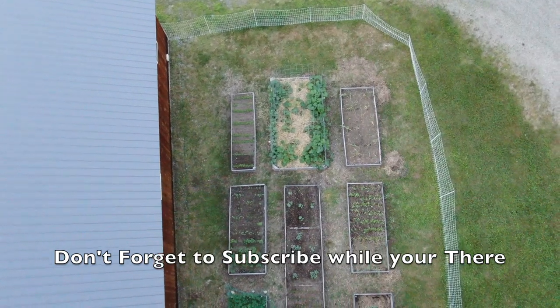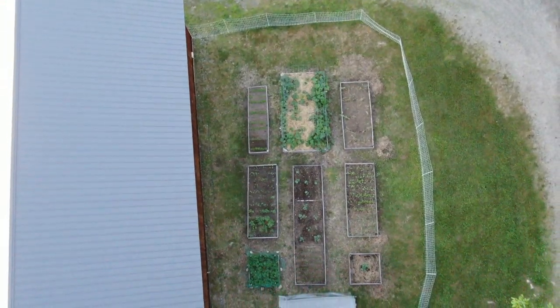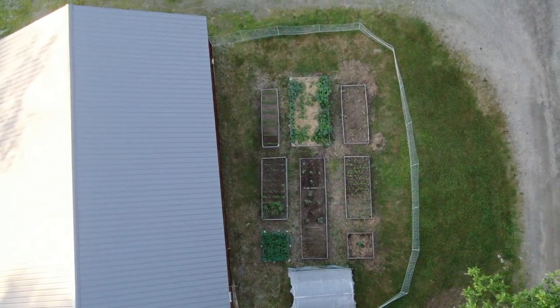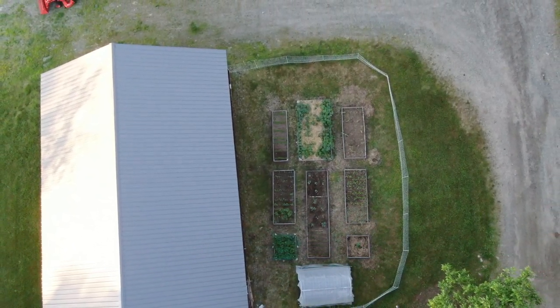It's always nice to have an extra set of hands when you get some heavy 6x6 posts to lift. So thanks again, Morgan, for that. It was great to have you over here. I can't wait to have you over again and go over sometime and check out your farm.